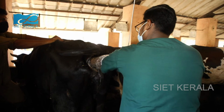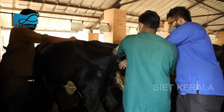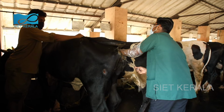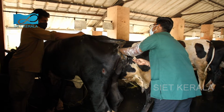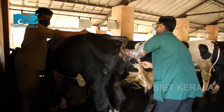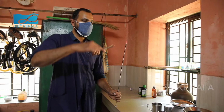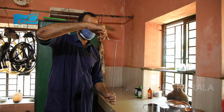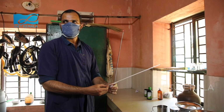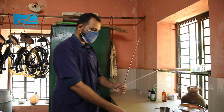You must also palpate the uterus and try to locate the cervix, which is seen at the beginning of the uterus. You hold it in your hand, and after fixing the cervix in position, you dilate the vulval lips and then insert the AI gun at an angle of around 45 degrees, so that the gun is directed to the cervical opening. For an easy passage of the AI gun, you must direct your hand accordingly.